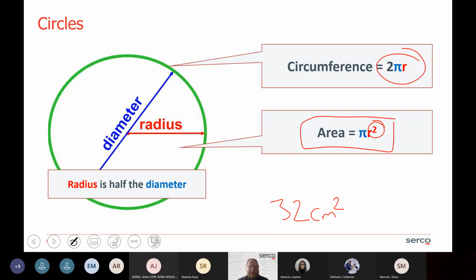However you best remember things, hopefully it comes from practice. The more practice you do, the better. But that might be something that you need to have a little note of, just somewhere that you look at regularly to remember that circumference is 2 pi r and area is pi r squared.